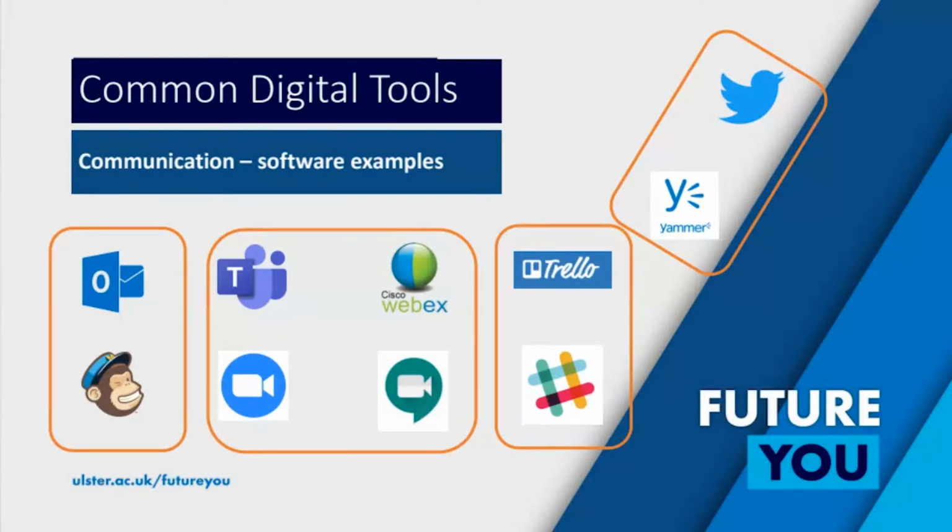And then at the top right hand side we've got Twitter and Yammer, and Yammer is another Microsoft product, and it's like an internal Twitter just for staff, an internal instant messaging system. It's like a social media for the workplace as well. So those are just a few, but it's to get you to recognize those, because these would be some of the commonly used software applications in a lot of organizations.